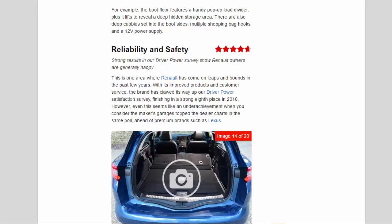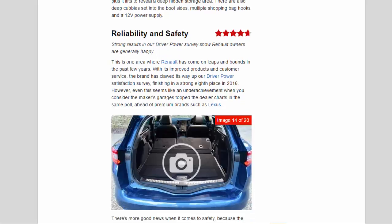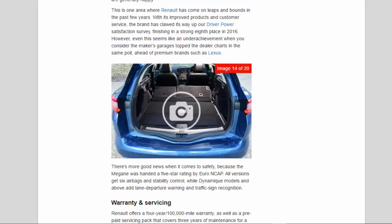With its improved products and customer service, the brand has clawed its way up our Driver Power satisfaction survey, finishing in a strong 8th place in 2016. However, even this seems like an underachievement when you consider the maker's garages topped the dealer charts in the same poll, ahead of premium brands such as Lexus. There's more good news when it comes to safety, because the Megane was handed a 5-star rating by Euro NCAP.